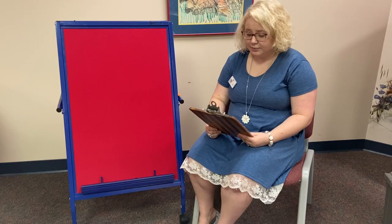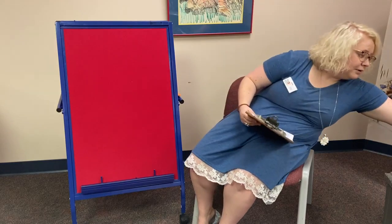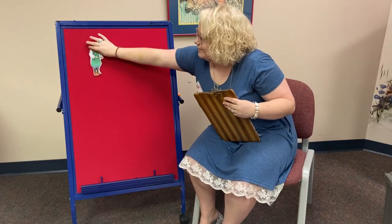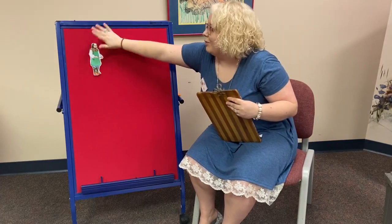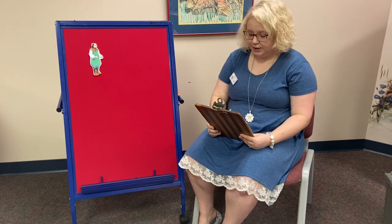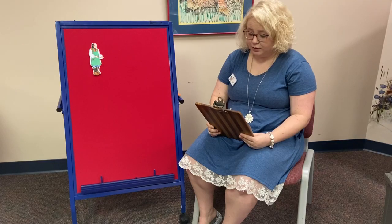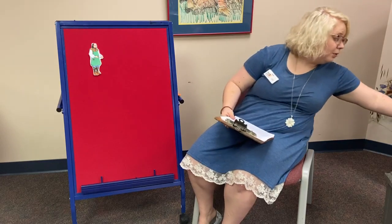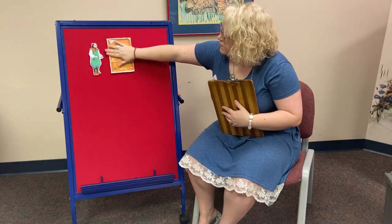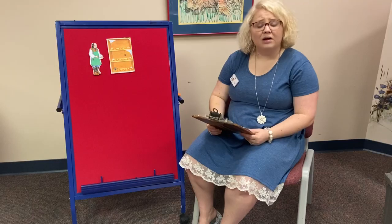Once upon a time, there was a shoemaker. Now, I have a lot of pieces, so I'm going to be leaning off to the side. But that's okay, because we're going to get a whole bunch of pictures this time. So we have our shoemaker. Even though he worked hard in his shop, times were difficult, and he became poorer and poorer. Oh no, his shelves are bare.